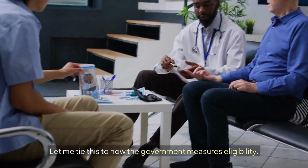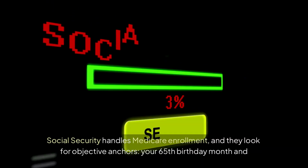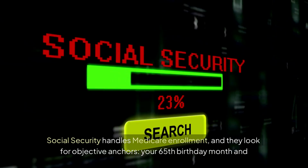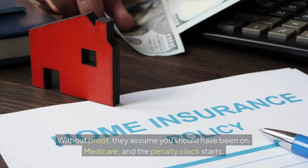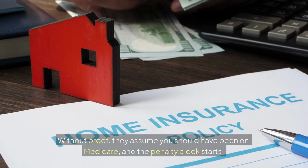Let me tie this to how the government measures eligibility. Social Security handles Medicare enrollment, and they look for objective anchors: your 65th birthday month and documentation that proves you had active employer coverage after turning 65. Without proof, they assume you should have been on Medicare, and the penalty clock starts.